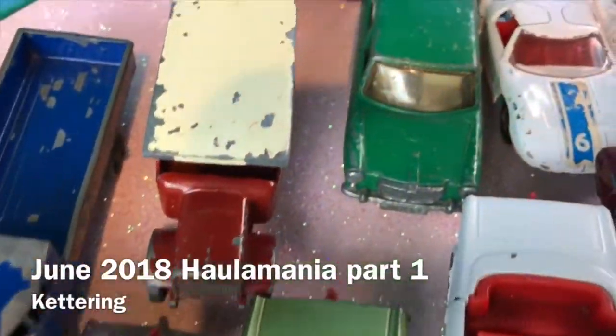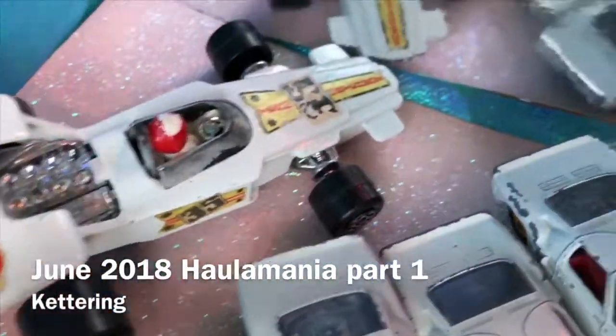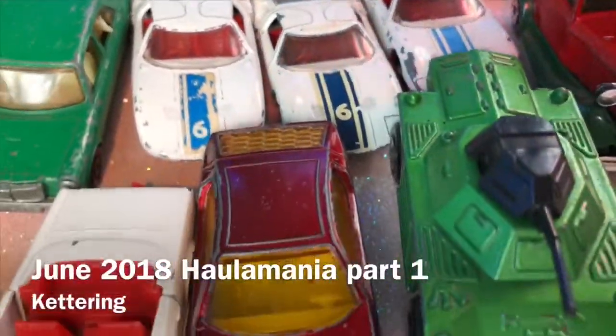Who wants to find out what I found down the market then? Oh yeah, found a whole bunch of Matchbox. Let's have a look, shall we?